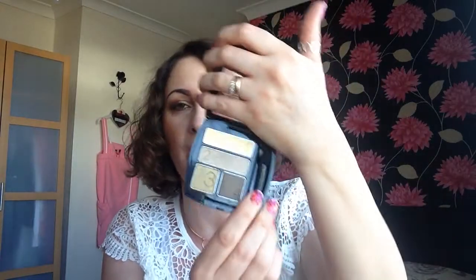But again, I will be trying this more. I've only worn this one once again, so I want to test it a little bit more before I can guarantee that it lasts all day. But this, out of the 2, was the one that lasted longer. But I think, like I say, it's because of the shimmers in the palette. But nonetheless, I love both palettes. I like the colours, but it's just a shame that the matte palette didn't last as long as the shimmer.